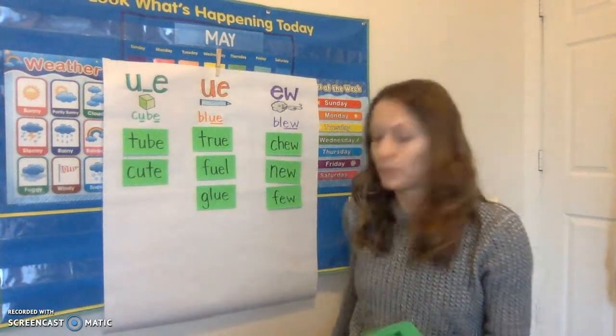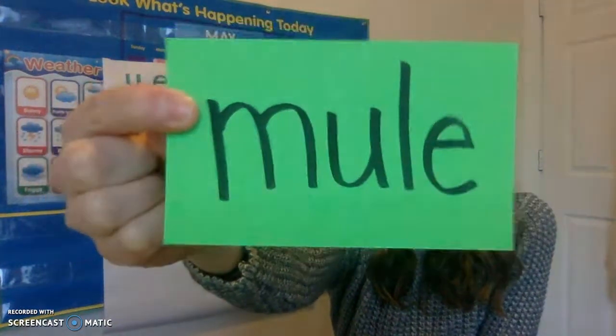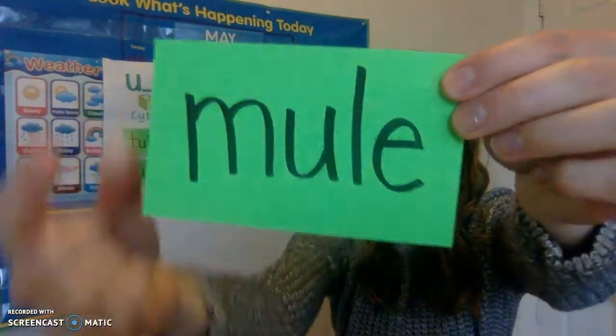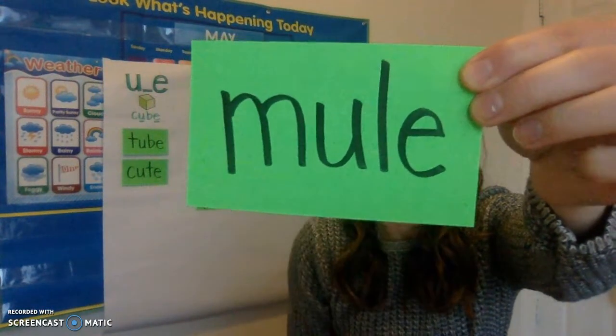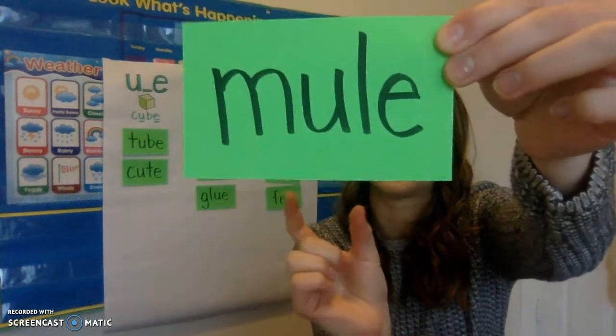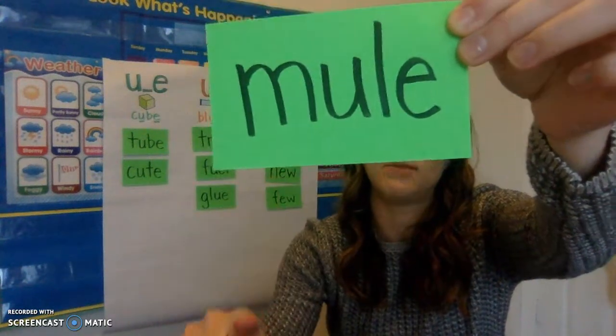All right, last one for today. Let's see what we notice. I see a magic E, do you? Magic E tells the other vowels around to make its long sound. So am I going to say mul, because that is U's short sound? We need to make U's long sound, which is saying its name, U.